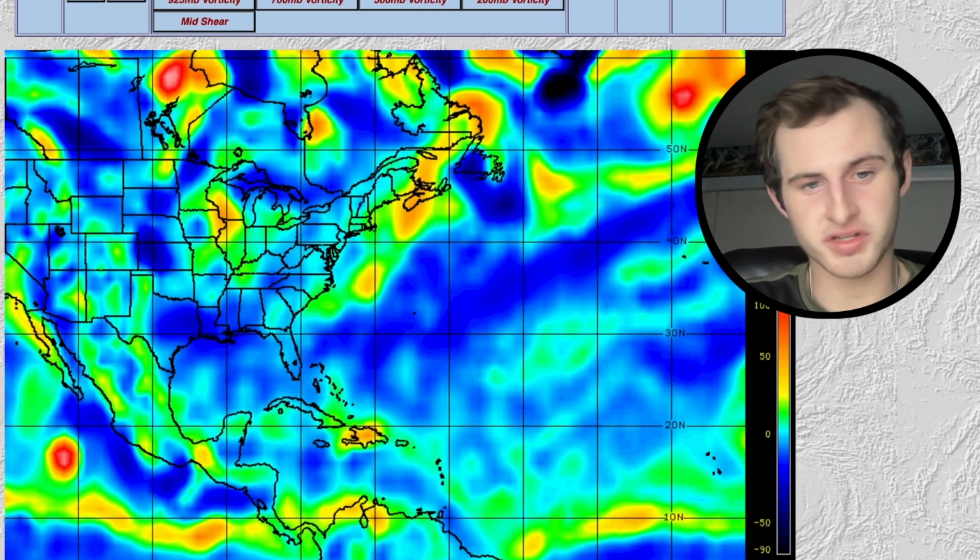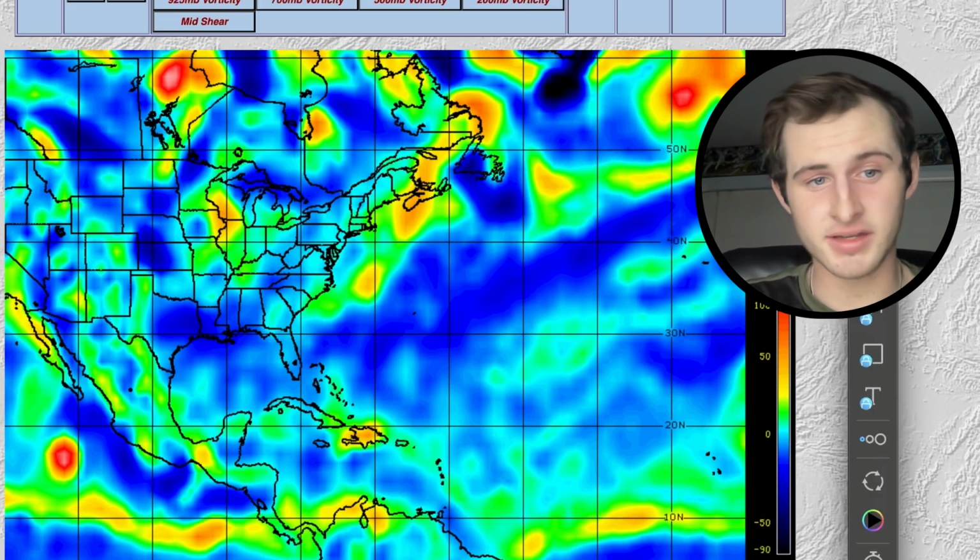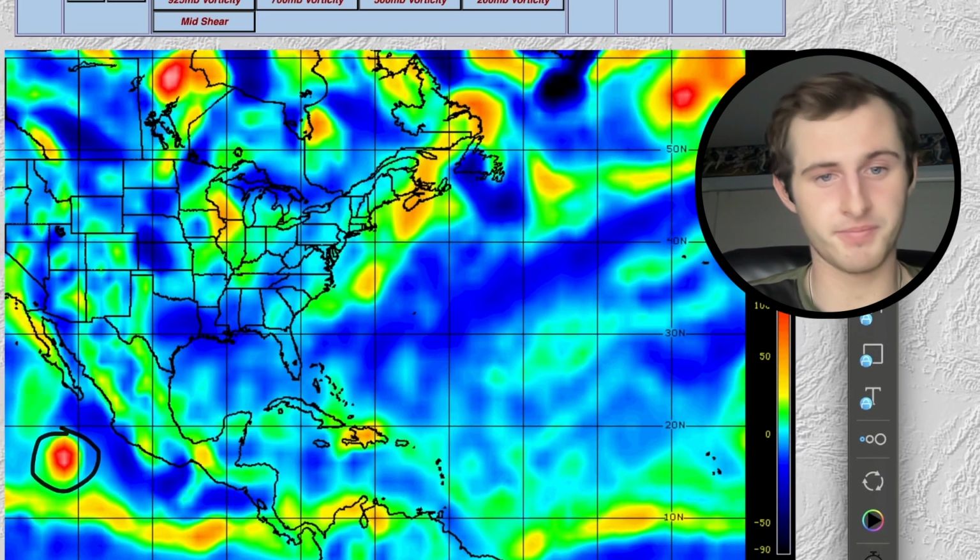This is kind of what your spin in the atmosphere looks like. Just to give you an idea of what I'm looking for out of this kind of map, this over here is a hurricane, or soon to be a hurricane right now. This is a tropical storm, upper end, almost a hurricane. And this is what our system looks like.